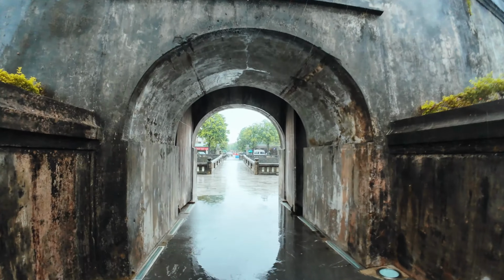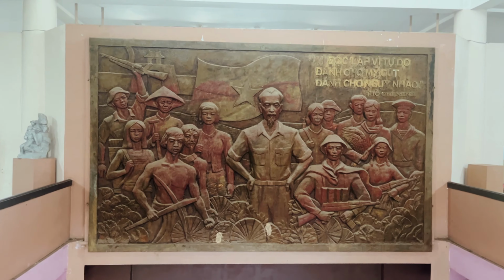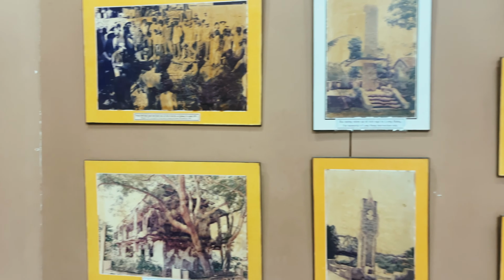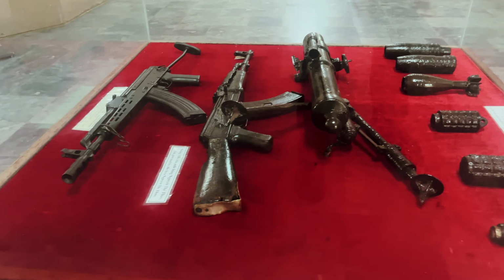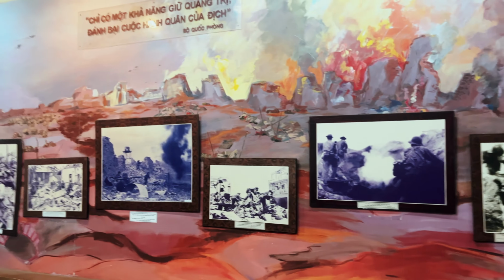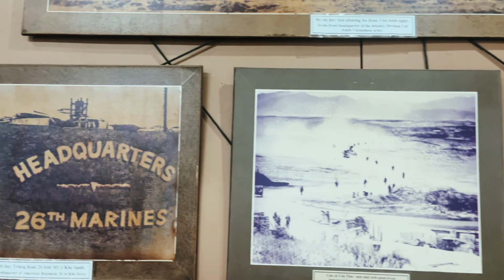Just outside these walls runs Highway 1, what locals call Horror Highway. During the war, families tried to flee south, but many never made it. Artillery, airstrikes. It was brutal. Walking around now, it feels peaceful, but knowing the history, it hits different.